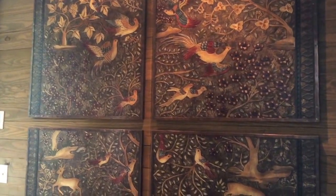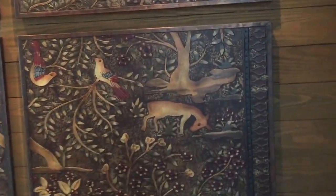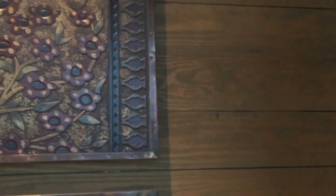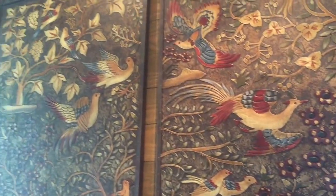The walls that this art is on are wood planks going horizontal and stained, and they purposely left a bit of a gap in the tongue and groove to give it some dimension, and it's really a cool look in person. It carries on into the master bath too, so I'll show you that.